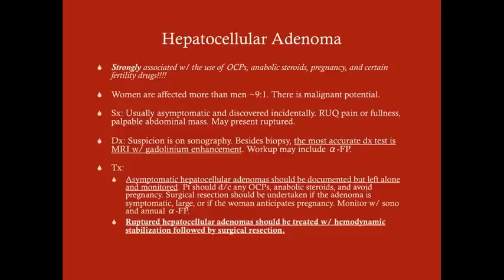Other reasons to remove the adenoma are if, like in this patient, they're symptomatic, or if they are large. By large, usually it's more than 4 to 5 centimeters. Like I said, you should also monitor with annual sonography and alpha-fetoprotein. If it is a ruptured adenoma, which it can often present as, you will hemodynamically stabilize the patient and then send them off for emergent surgery.